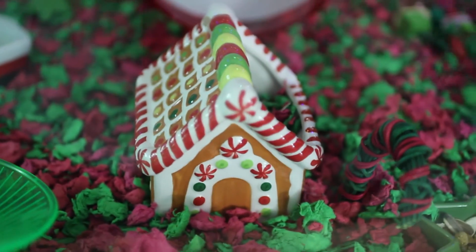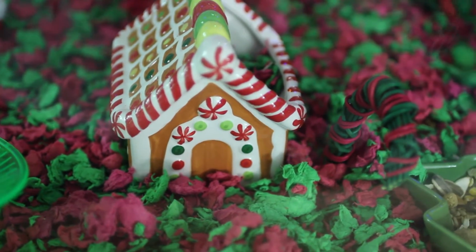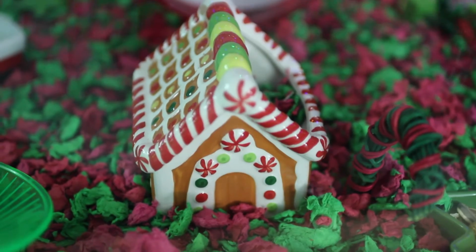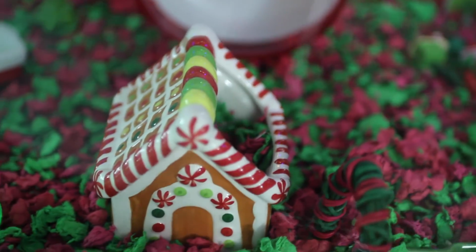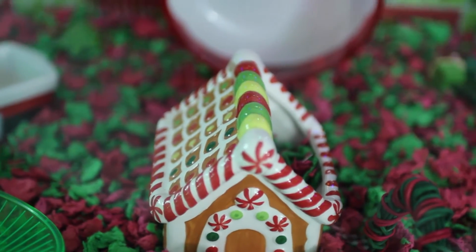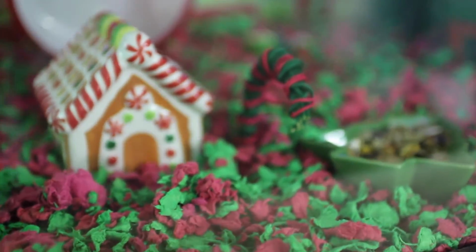Then right in the middle is this adorable little gingerbread ceramic. Not exactly sure what its point was. It maybe was a candle holder, but I found it at Goodwill and it's the cutest little thing. And it's got bedding in it. She loves jumping up inside of it and then standing up in it. I haven't seen her sleep in it yet, but that's bound to be the cutest thing.